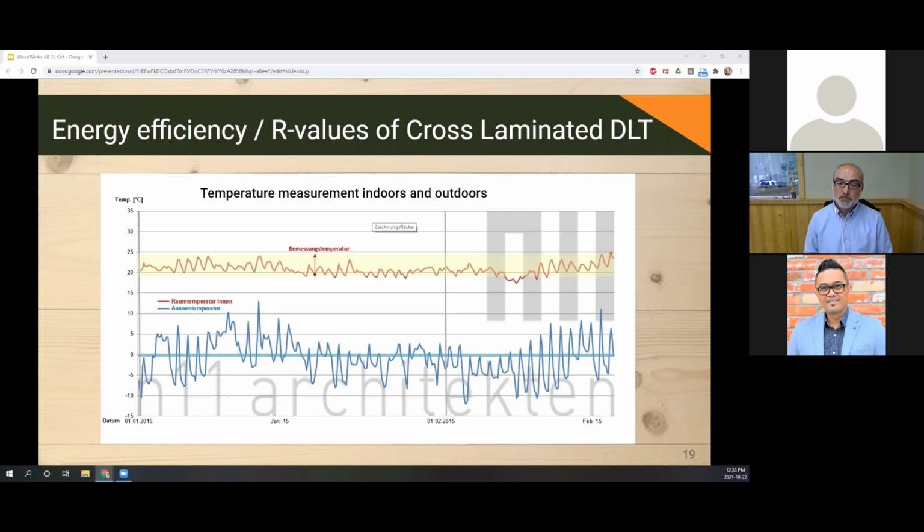So there was a question here that says, I do not see vapor or air barrier plus air changes and control of humidity level must be a concern. How are those addressed? There's no concern. It's like a log building. You don't need any vapor barriers in log buildings as well. And that's the beauty with the mono material. There is just natural humidity that is regulated by the wood.